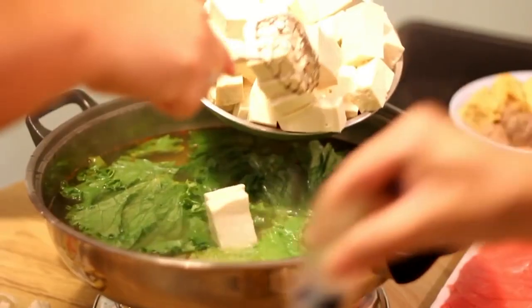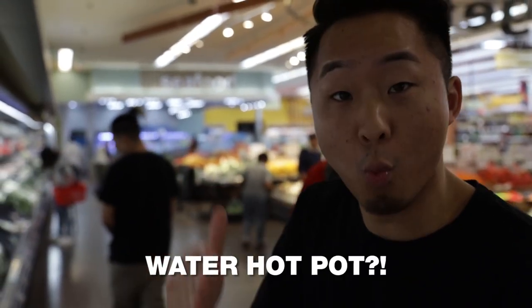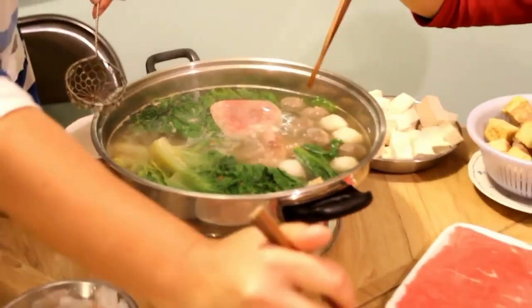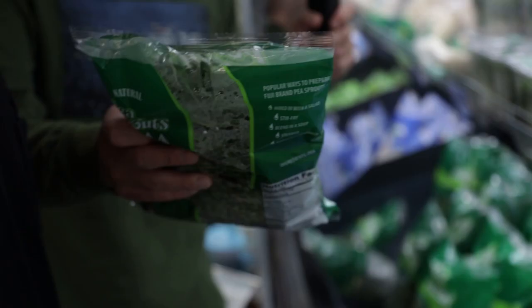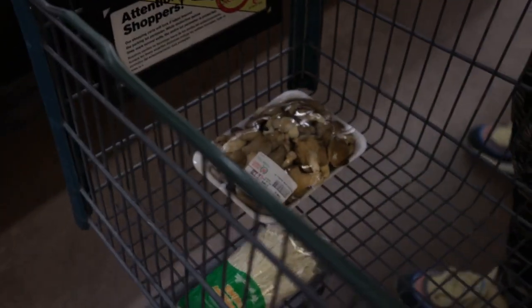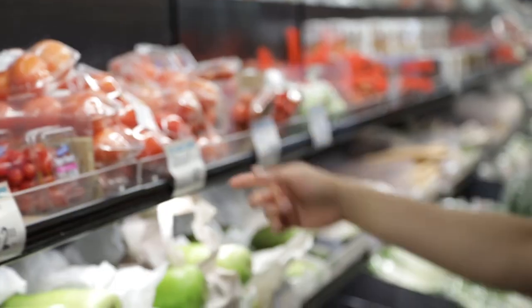In Cantonese hot pot, the broth is definitely lighter. And some of my Cantonese friends, they just eat it straight up with water first. And then eventually, as you eat, it turns into broth. Oyster mushroom, this is the king of oyster mushrooms, homie.